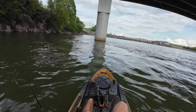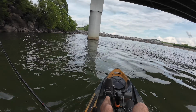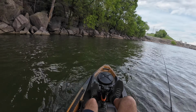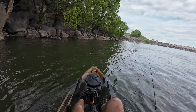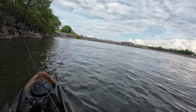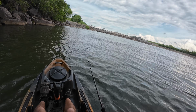There's definitely gonna be some white bass over here. I'm not even in the spot yet. I just wanted to take a few casts around this pillar. Let's go right over here to the eddy. Take a break out of this current real quick. Let's try this, see if we can get a couple white bass or just a fish real quick, just to break the skunk.